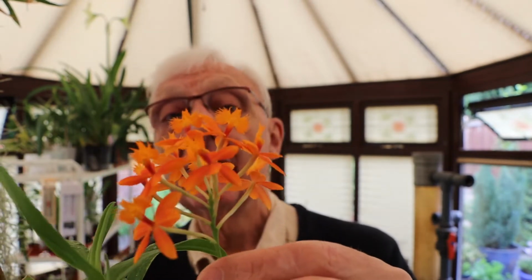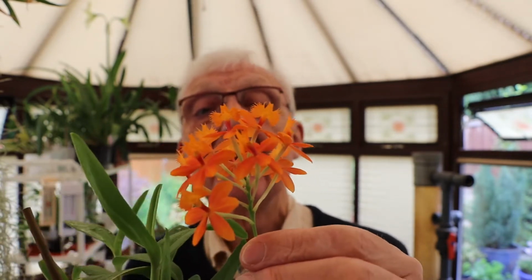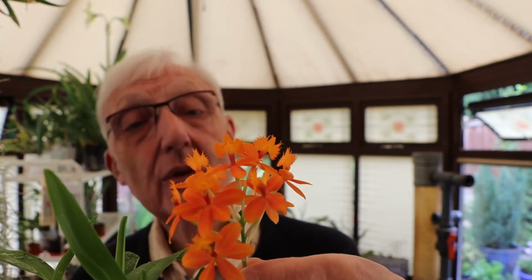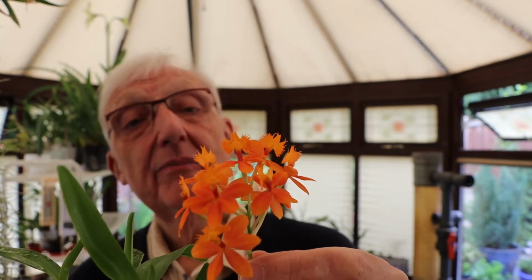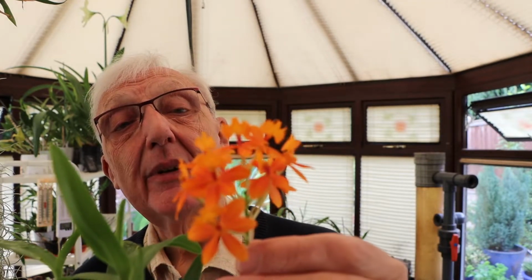First time bloomer for me. This is my NoID Epidendrum, which is probably Orange Ballerina, or Ballerina Orange, or something like that. I love these. The shape of the flower, I just think is absolutely gorgeous. So unusual. This bird-like lip. I just think that's fantastic.